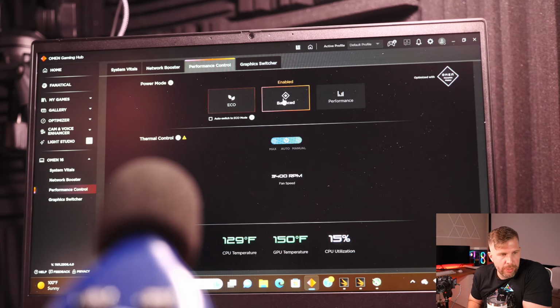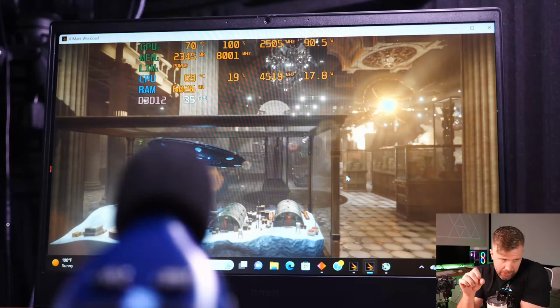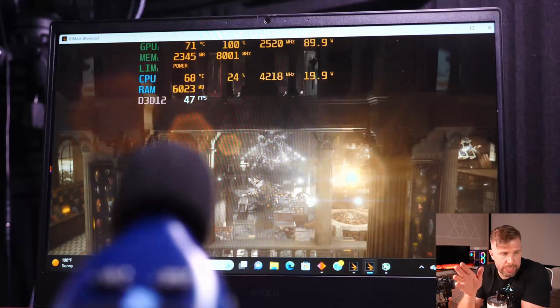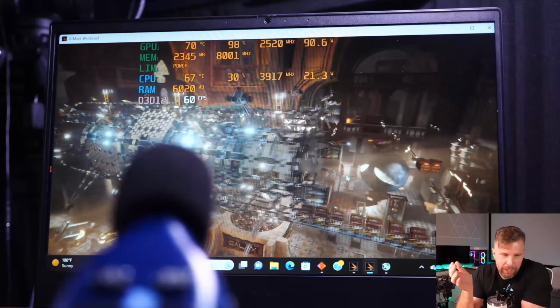Switching over to balanced mode now. Our boost clock is doing 2,500 approximately. Our GPU temperatures have gone up from about 64 to about 70 degrees. And that happened fairly quickly.